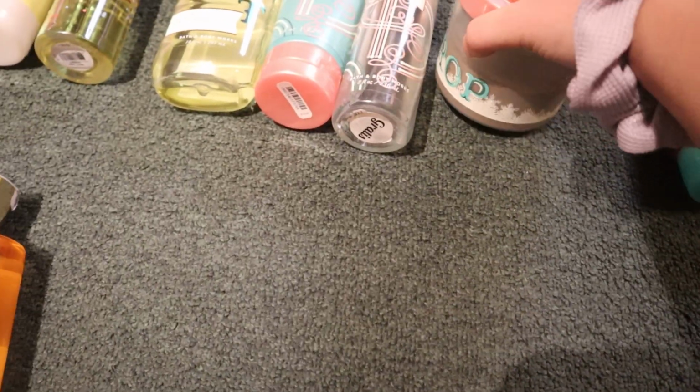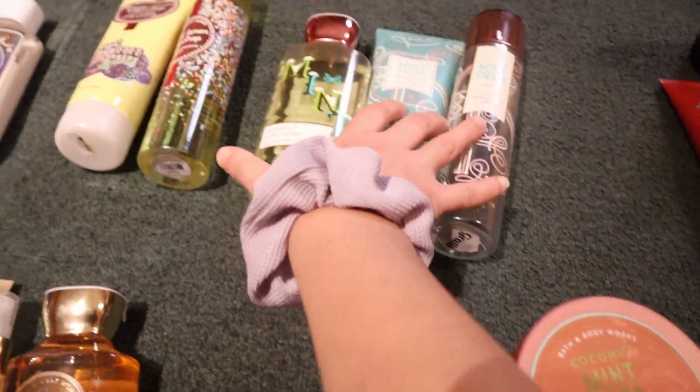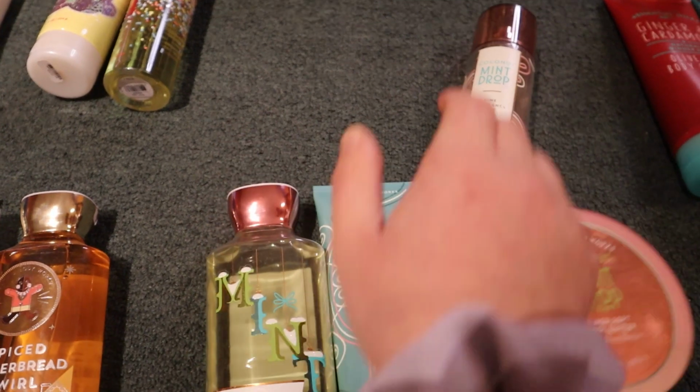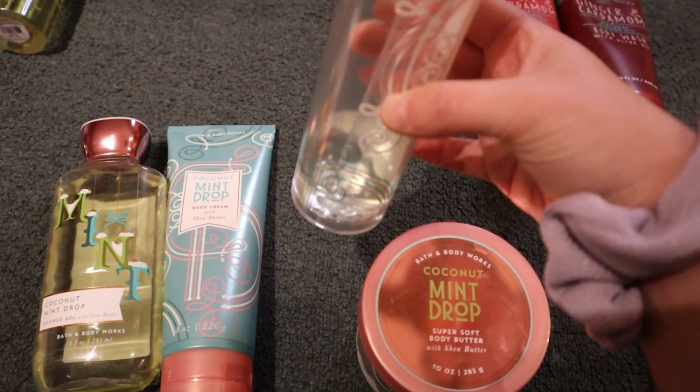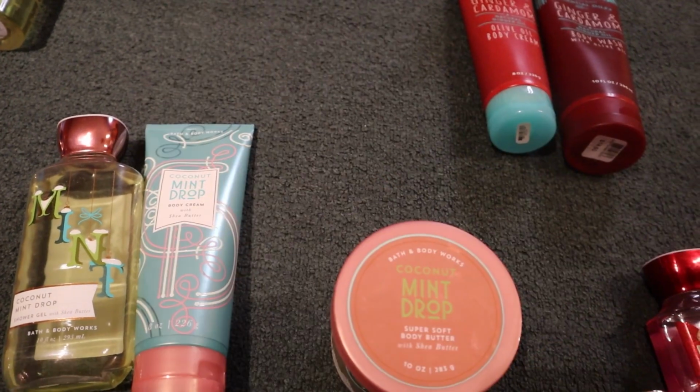Which brings me on to the Coconut Mint Drop. So I have been using these quite extensively, so I bet you that I could put some of these in the use it up bin. Yeah, I'm gonna put this in the use it up bin.